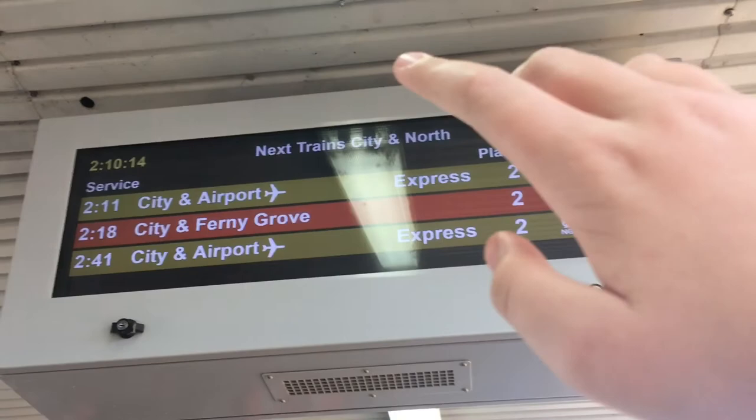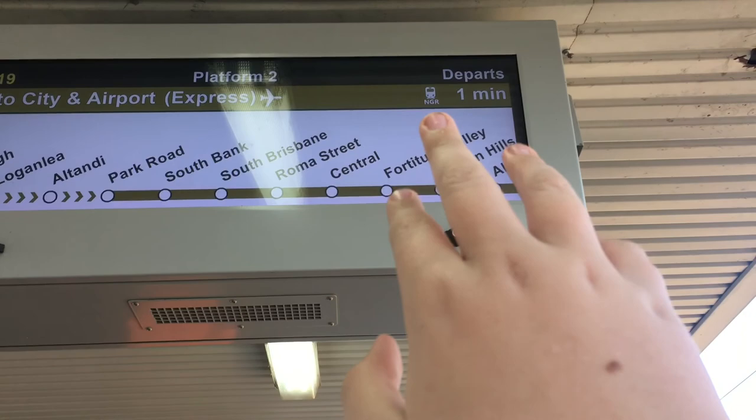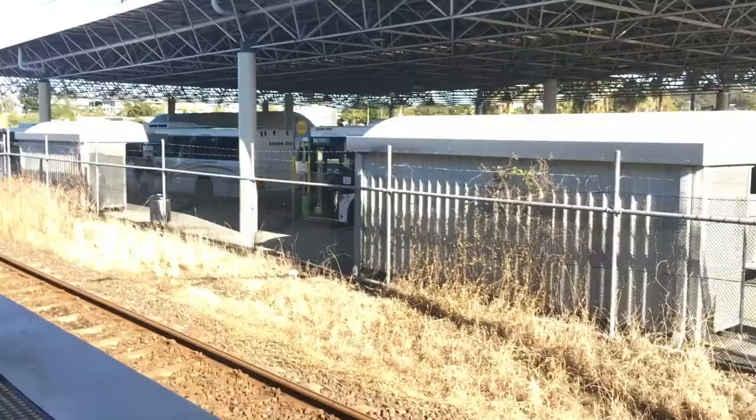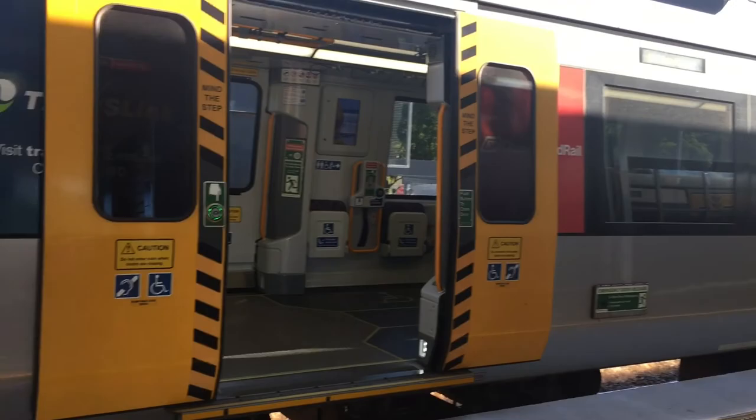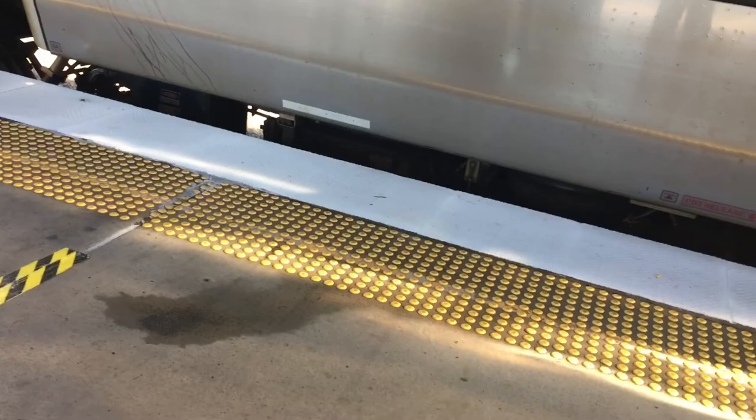So 1 minute for the City Airport trains, and then I think it's like 7 minutes for the, oh, it's coming in now. NGR 717 for the domestic airport service. There's a brief view inside. Beenleigh Terminator's come in.